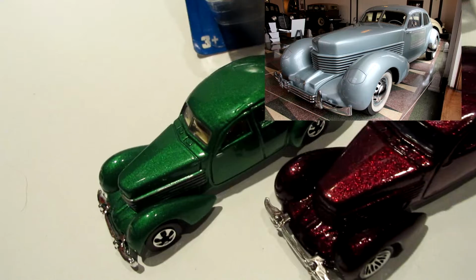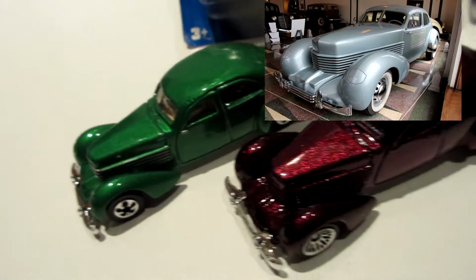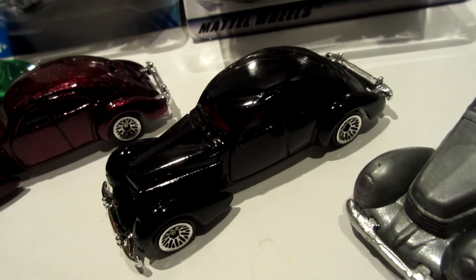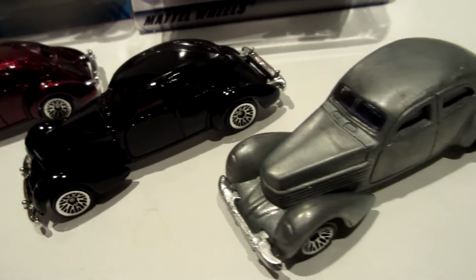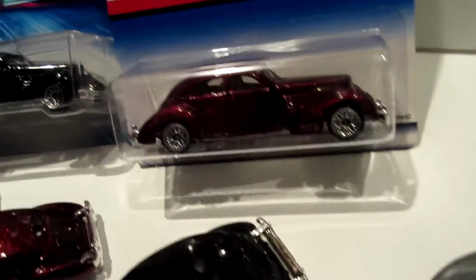The classic Cord. Another one of my favorite classic cars of the past. This vehicle was very advanced at its time. It features also retractable lights on the front. Some suicide doors, if I'm not mistaken.